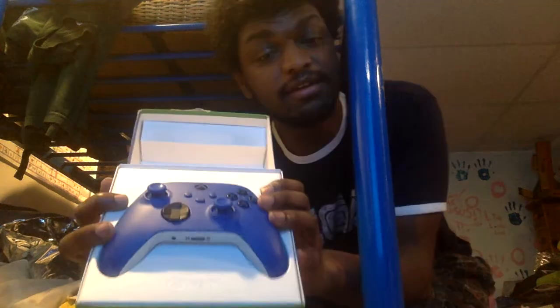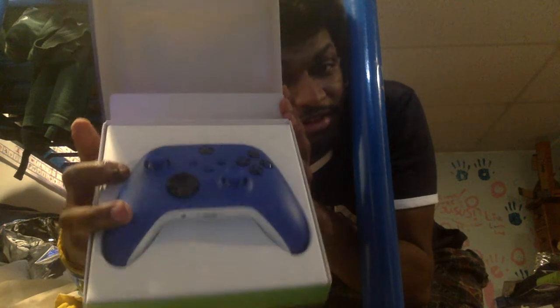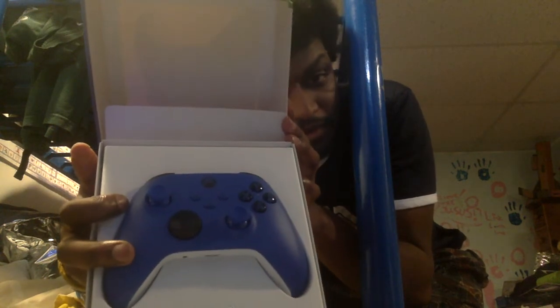Okay, so let's get to unboxing this. And here it is! The Shock Blue Xbox Series S/X controller. Looks pretty good, don't you think? Comes with AA batteries, of course. Oh, and a 14-day free trial to Game Pass Ultimate. Nice. I'll be holding on to this for later.